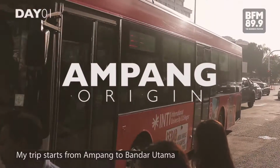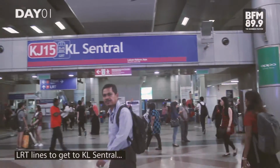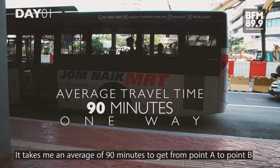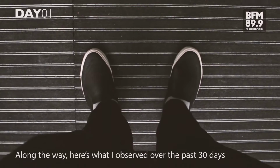My trip starts from Ampang to Bandar Utama. It is connected by feeder buses to the city centre, LRT lines to get to KL Central, and it ends with the new MRT line all the way to Wisma View 8. That's where BFM is located. It takes me an average of 90 minutes to get from point A to point B. Along the way, here's what I observed over the past 30 days.